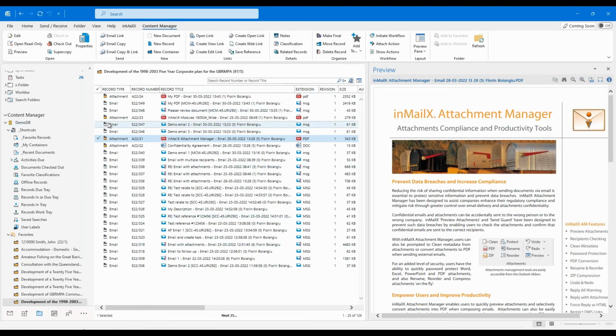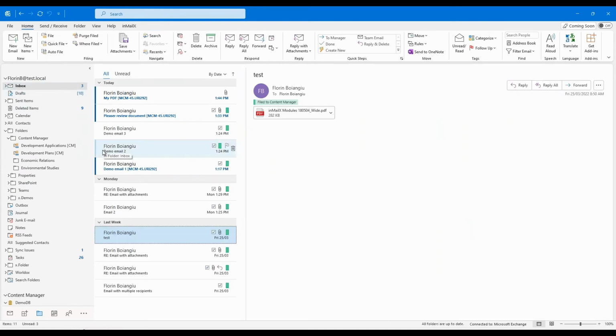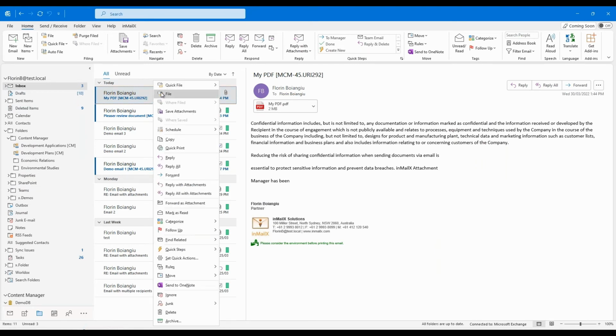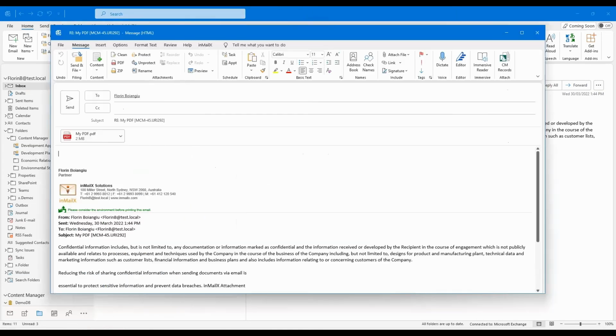Now, some other very simple to use but very effective tools that we developed in Outlook: when you have an email that has attachments, you may want to reply with attachments. You can simply right-click and choose reply with attachments. Quite often, when users need to reply to emails that have attachments and keep the attachments, they tend to forward the email and then retype the recipients. Sometimes this represents a risk because the users may retype the wrong recipient. So with EmailX, you can just right-click, select reply with attachments, and this will preserve the attachment and create a reply email.